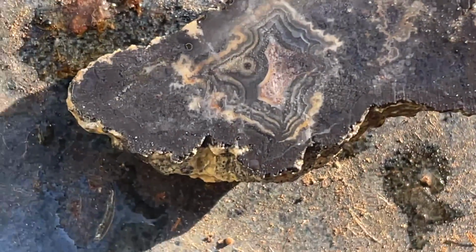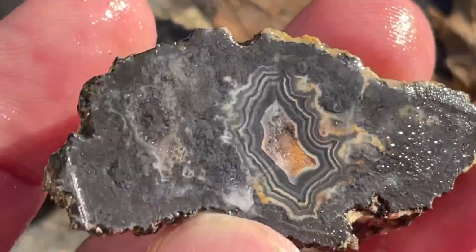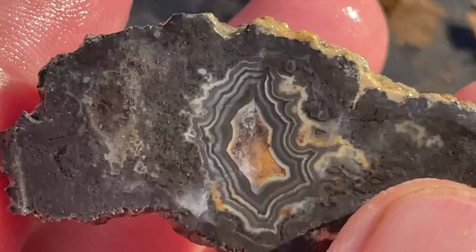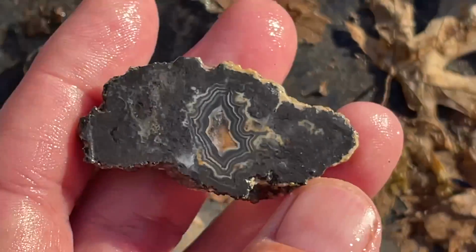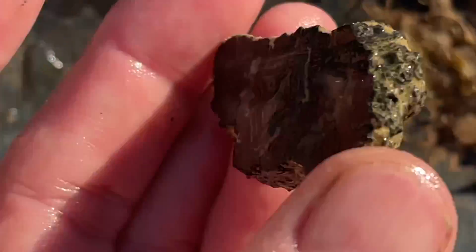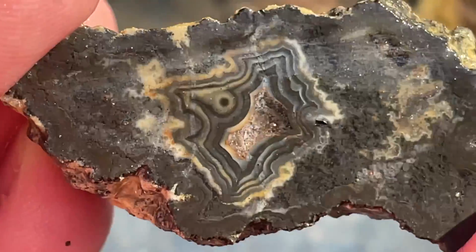Isn't that funny? This was my least, like it was the ugliest little piece that I found, and this is the nicest Bear Canyon agate. So pretty. That's what it looked like on the ground. That's what it looks like inside. Oh, I love this.